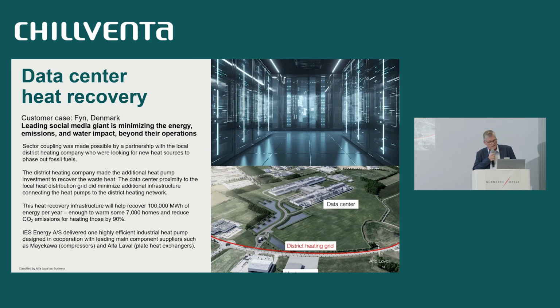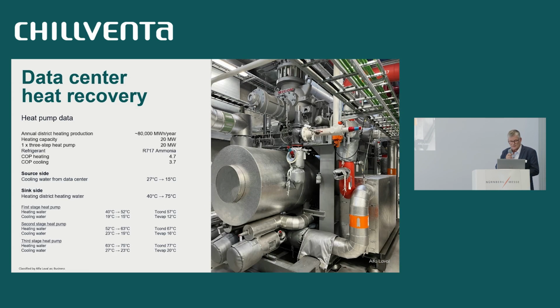And by that, this has been up and running for 4 years. And here you have the production for the part that we are looking at the moment, 80,000 megawatt hours of heating, 20 megawatt, a three-step heat pump, ammonia. The heating COP was 4.7. And then, of course, we are also cooling the data center, so it's very important that we are also delivering a COP on the cooling side. So, in fact, it pays off very well.